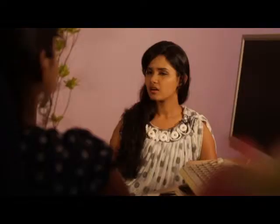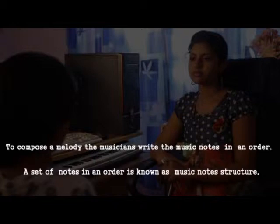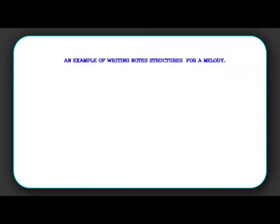Sarah, on two or three occasions, you used the phrase structure of notes. In what way would it be helpful in learning music? Very good question. Your question is related to music composing. To compose a melody, the musicians write the music notes in an order. A set of notes in an order is known as music notes structures. An example of writing notes structures for a melody.